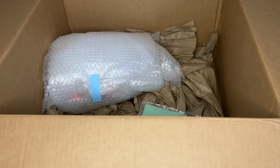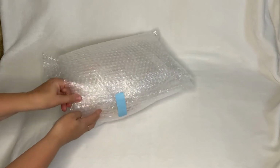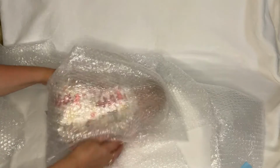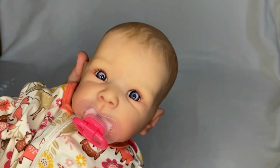Let's take the baby out. So let's open the baby now. It's very well packed. Not a heavy problem. Very good. She is heavy. Oops. And this is the cutie, little Bettie.